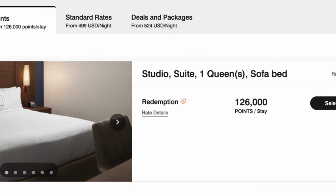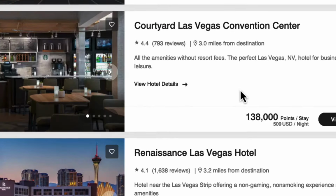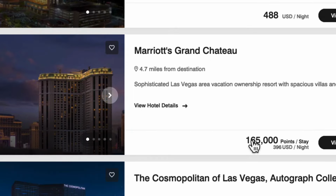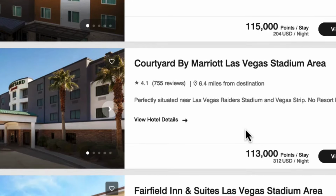That's not one we would want to book because you're not getting a good value in terms of what they're giving you as a redemption rate. So we want to try to find something, let's see, 138,000, 177,000. Wow, these are really pricey. It is Las Vegas, but it's in the middle of the week. I thought I'd get some low ones.